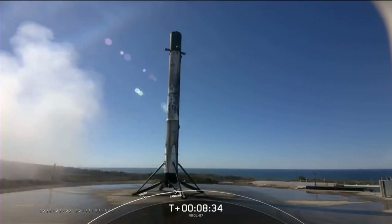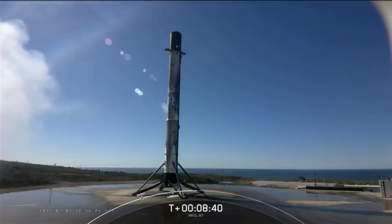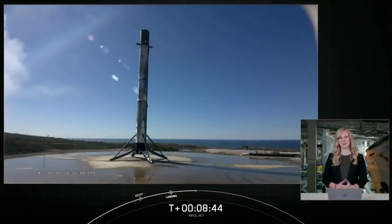This also marks our 105th overall successful recovery of an orbital class rocket, including both Falcon 9 and Heavy first stage landings. As I mentioned earlier, at the request of our customer, the National Reconnaissance Office, we are concluding our webcast coverage early today.